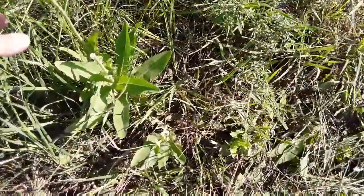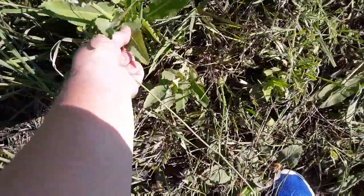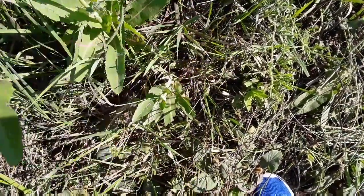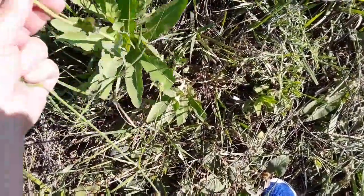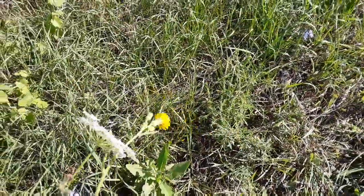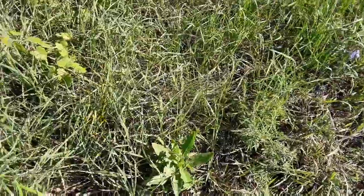This is a wild lettuce. These are all within just a few feet of each other. You can eat them, but this time of year you'll see that they're really bitter. They've got that white latex-type stuff coming out of them. It's said, when you see all these things on Facebook and stuff, that you can make a morphine alternative out of them. Honestly, I don't know a whole lot about that, but this is what they're talking about.